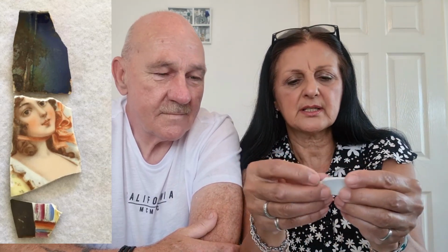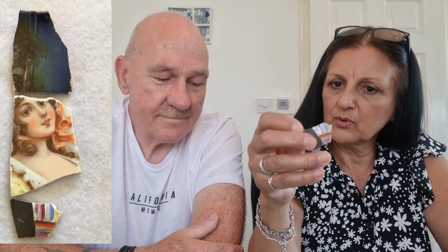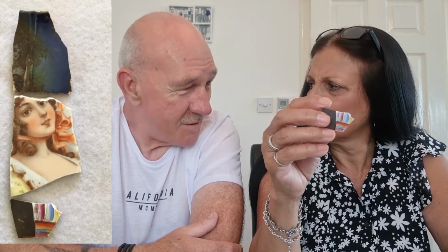And then there was this lovely, colourful little bit of pottery. It is a dress, isn't it? There's two little dresses hanging down there. It's a bit more modern. So I had a few bits of pottery, not a lot. I'm just trying to look for the really nice pieces. There is plenty up there, but it was very hot.